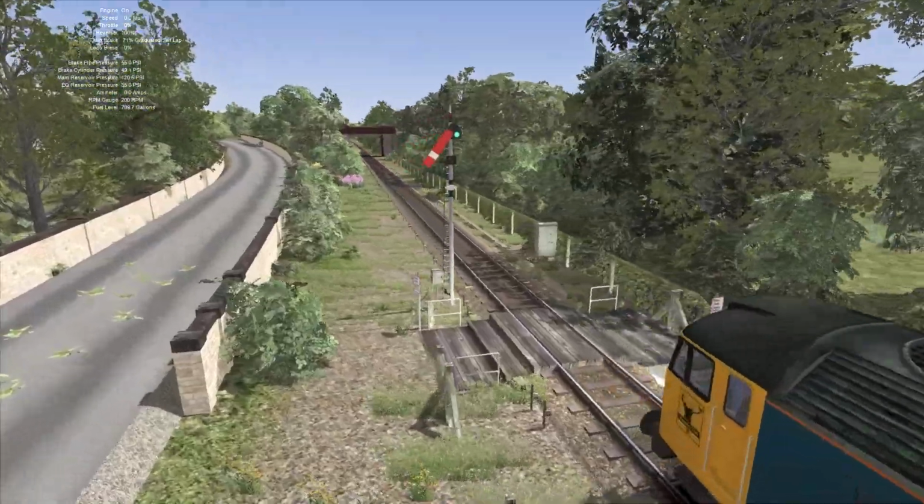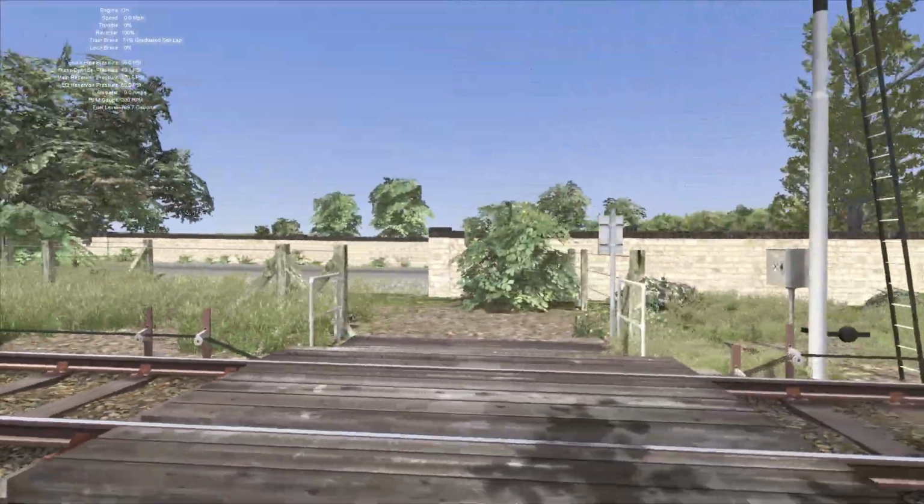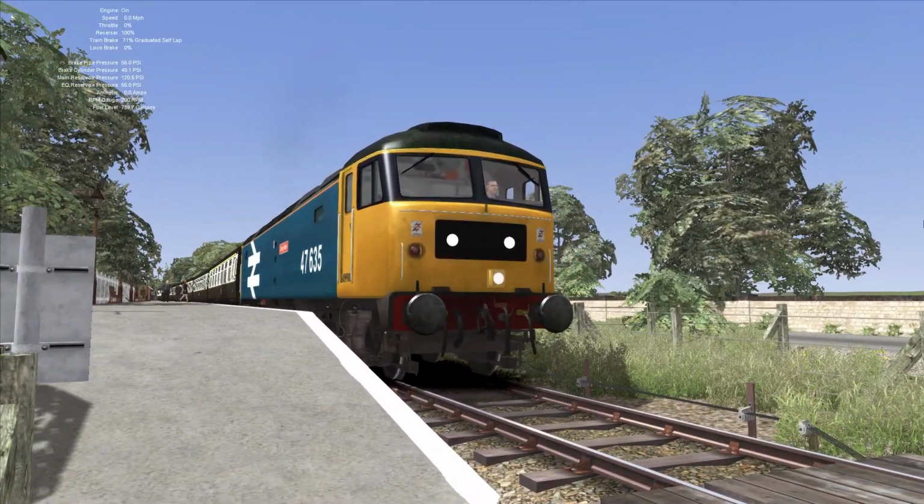So let's move on. Let's see, we've got these foot crossings with all the signs on. It's brilliant. Right, take it away, 635.